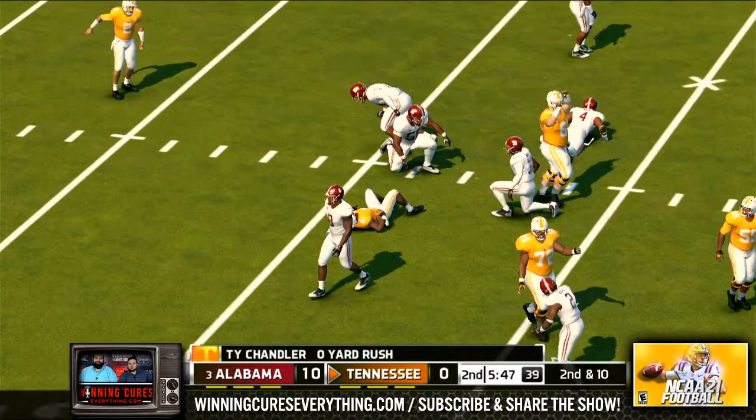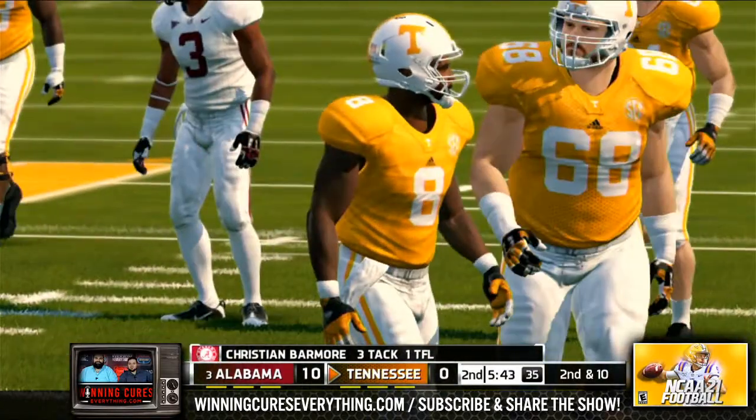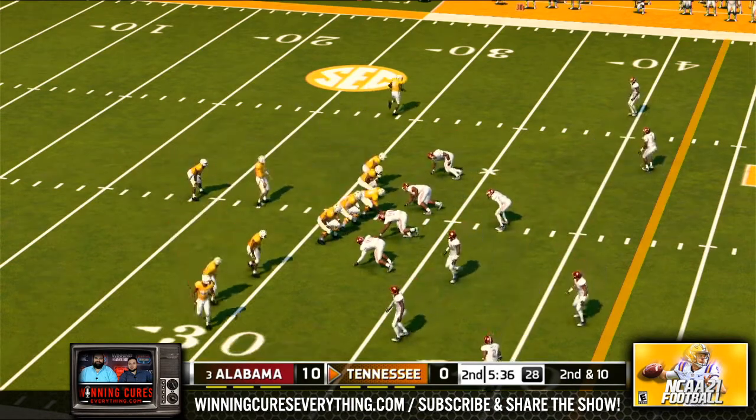They'll take it inside, but the defense is ready. No gain on the play. That makes it second and ten. Second down and 10 to go. Ball on their own 32.